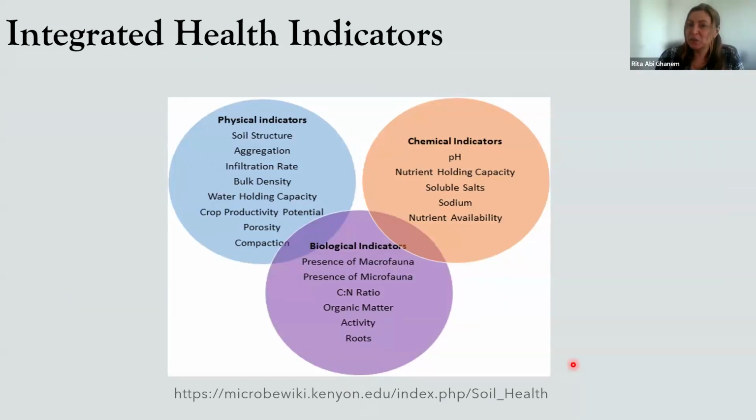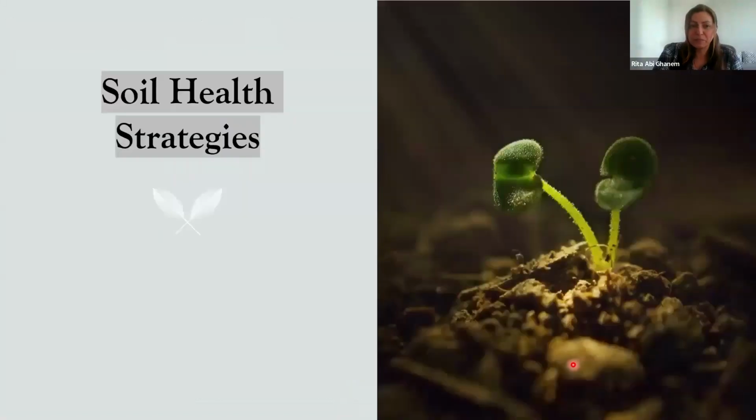Under physical indicators, we focus on the soil structure. We look at aggregation, the infiltration rate of water, bulk density, the water holding capacity, the productivity of crop, porosity, and compaction. For chemical indicators, we focus on the pH, the nutrient holding capacity, the soluble salt, sodium and nutrient availability. And for biological indicators, we look at the presence of macro and microfauna, the biological activity, the carbon to nitrogen ratio, organic matter, and roots.